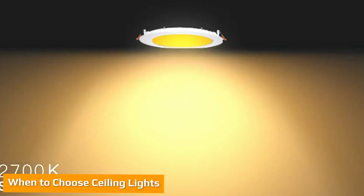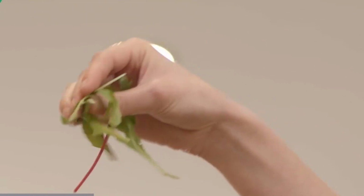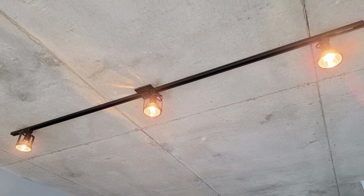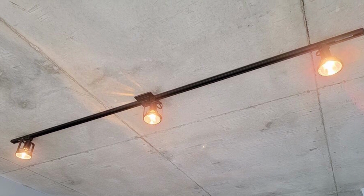The biggest reason to choose ceiling lights is for their aesthetic effect. Contemporary or classic, minimalist or maximalist, you'll find a ceiling light to highlight your decor. Remember, ceiling lights will hang down from the ceiling anywhere from a few inches to a few feet. Ceiling lights are best for large rooms and especially rooms with high ceilings.